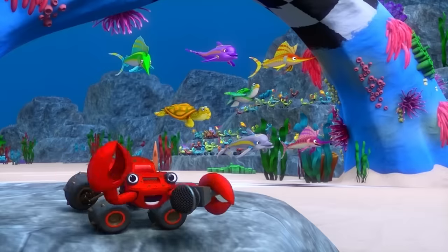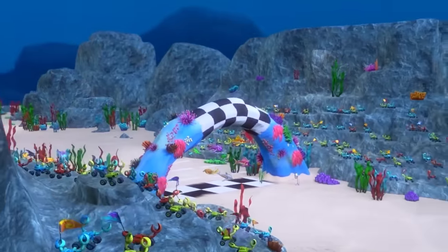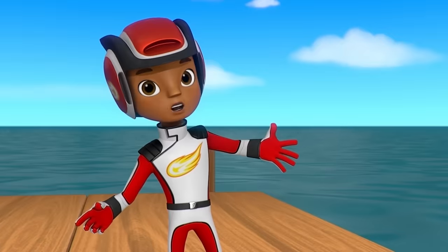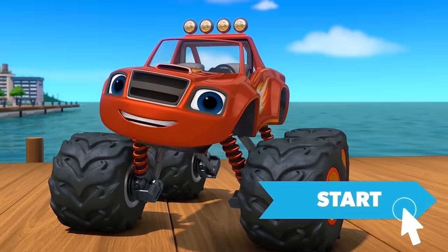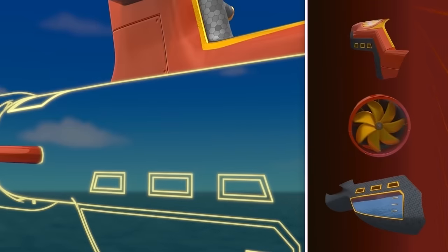Today is the Deep Sea Grand Prix! We just have to turn me into an underwater vehicle. A submarine! Come on, let's get building. First, we need to drag over the hull. That's the body of the submarine.